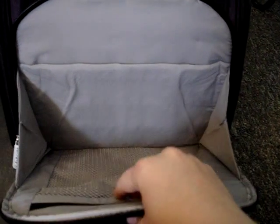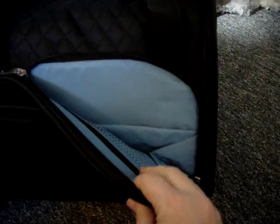Inside they have a contrasting fabric. So in the eggplant, it's gray, and let me show you the black. The black is really nice. I kind of liked it better than, well, I shouldn't say that. Inside the black is a light blue. So I like that it's not dark inside the bag, so that you can actually see things really easily. I don't like bags that are dark and then they're dark inside, because you can't see anything.